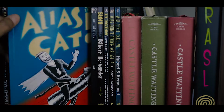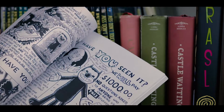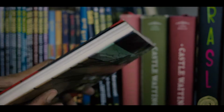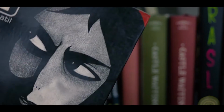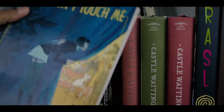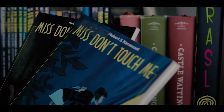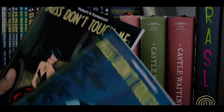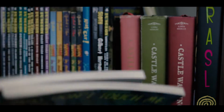Alias the Cat by Kim Deitch, an experimental indie comic that I greatly enjoyed. Kari by Indian comics creator Amruta Patil, which I read many years ago and was very impressed by. And 2 volumes of Miss Don't Touch Me by Hubert and Kerascoët. You've seen other Hubert and Kerascoët works on that Eurocomics Shelf 7, but I believe Miss Don't Touch Me and Miss Don't Touch Me 2 were the books that got me introduced to those creators.